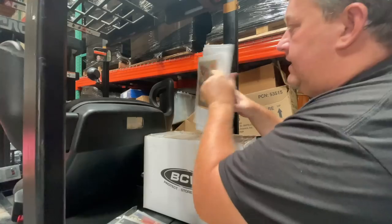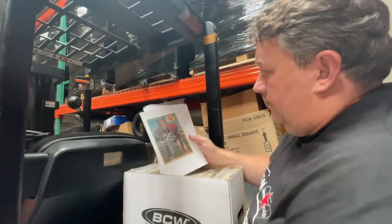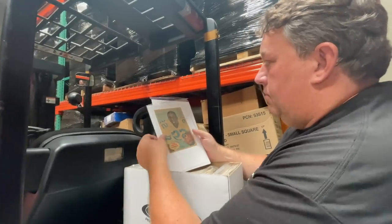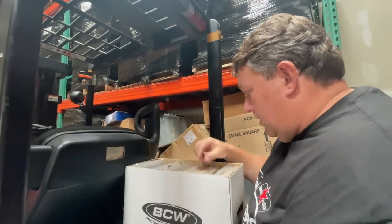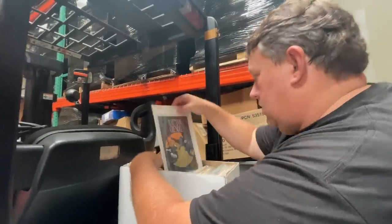Oh, okay, so I did these at the store, so this definitely comes from the hoarder house, because I put these in these holders to protect them. So these probably won't end up on eBay eventually. Let me see real quick if anything pops out.